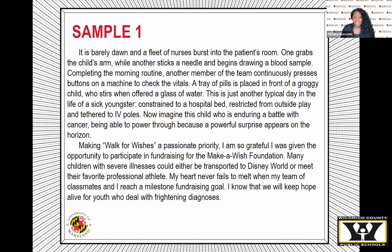From reading this, I personally, as an admissions representative, if I were reading this application, I could learn that this student has a heart, and that is something that we truly value at the university. They have a passion for volunteering, for fundraising, and for helping others. And so many children, as they said, with severe illnesses aren't able to experience life to the fullest.